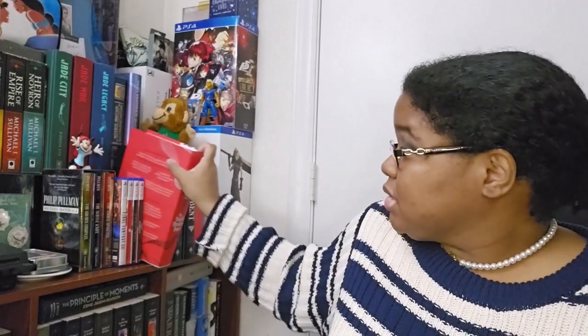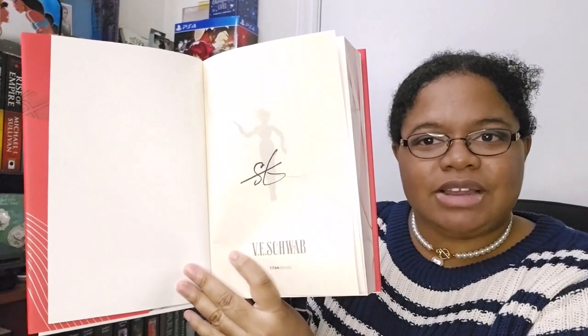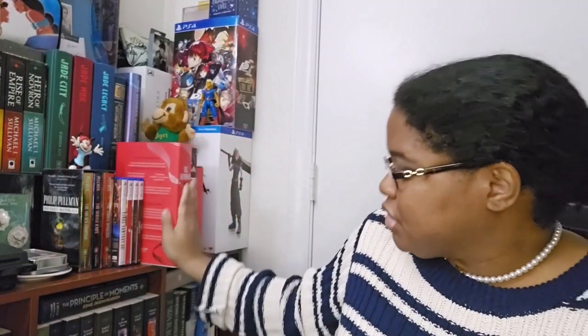Let me see also if The Fragile Threads of Power was a signed edition. I'm not 100% sure if it was. I could be wrong. No, it's signed. See? It's signed for Fragile Threads of Power. So I'm glad that I have signed editions for this, and also just the fact that they're really lovely cover editions for these respective series.